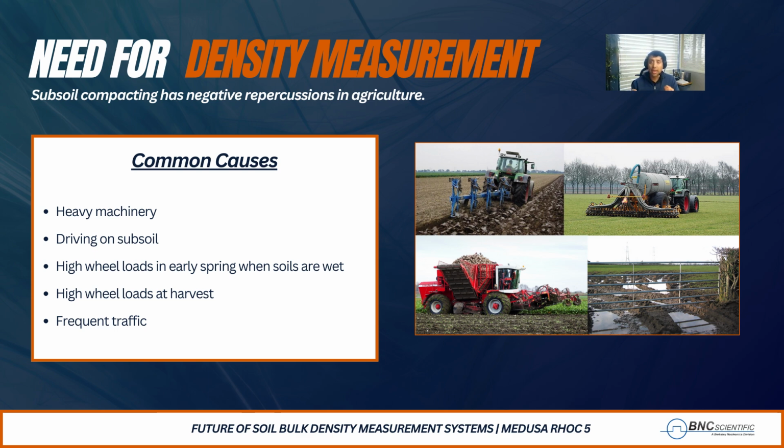The roots can't push through, and water and nutrients really struggle to penetrate. Over time, this reduces crop yield, and it really affects soil health. So it creates a ripple effect on farming productivity.